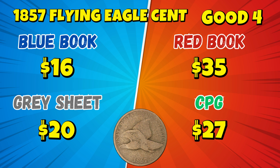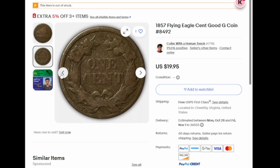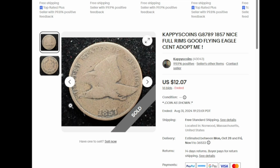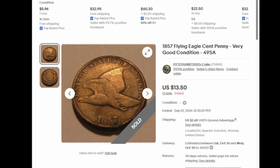There are a bunch of eBay sales for this coin, but a couple of them that really fit the mold and demonstrate it well. This one sold for $18.75, but it was a buy it now. Someone also held up for this coin here, which sold for $19.95. So far the two typical examples of buy it nows have both gone below dealer wholesale. When we look at auction sales, it gets even worse. This one sold for $12.07. This one did $11.50, and this one looks like a VG that was cleaned and it hit $13.50, so it pretty much is a good.